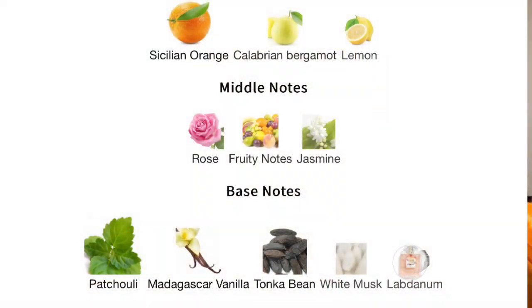So the Mademoiselle Intense has a little bit of a punch because of the fruity notes in the middle. And those fruity notes do come through. It makes it a little sweeter, a little more je ne sais quoi, denser, in my opinion.